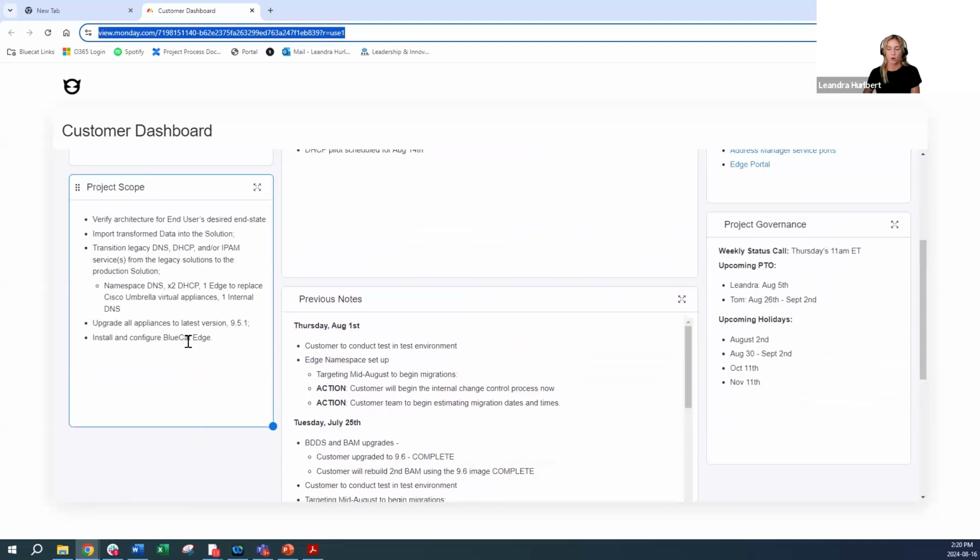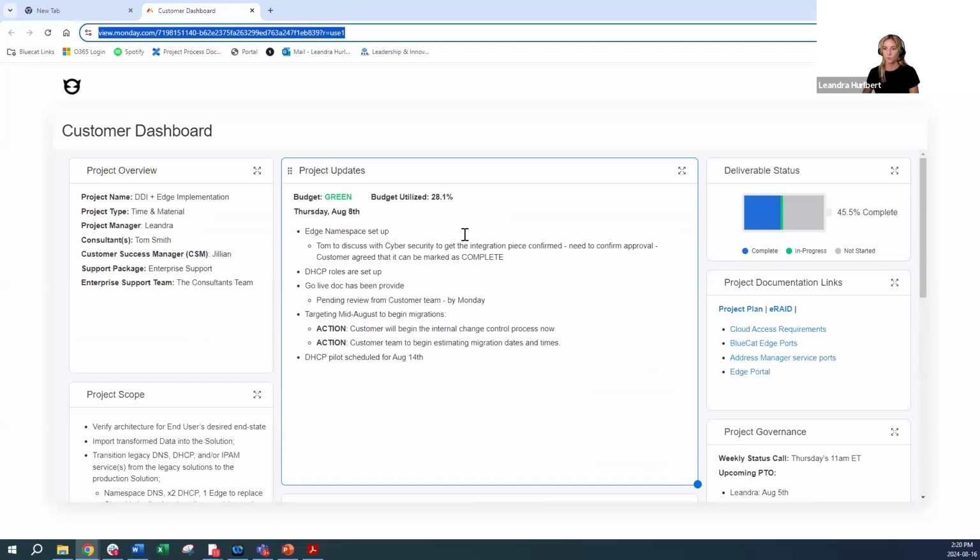Below that, we also add in the high-level scope of the project just so that it's front and center for everyone to see and that we remain on target to complete all of those objectives. In the middle here, we have the project update box, probably the more important of all of the ones on this page, because this is the one that's going to be updated more regularly.